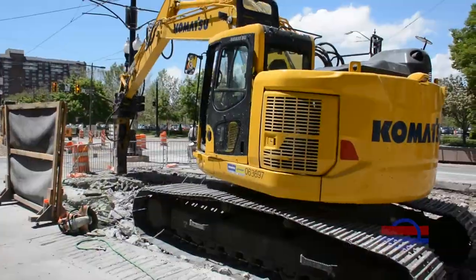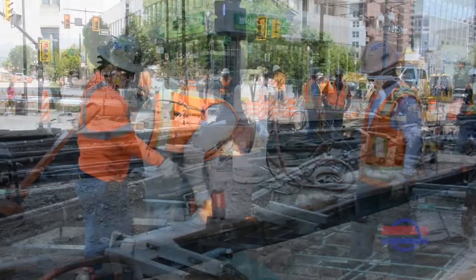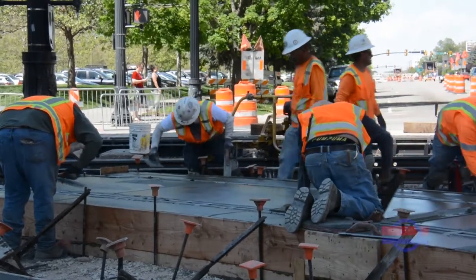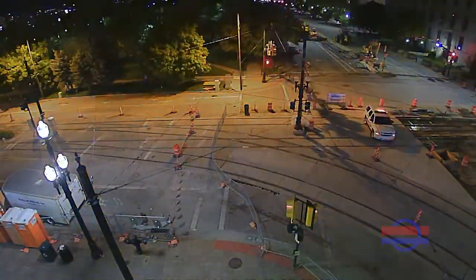We jackhammered old concrete and hauled it away. We saw cut the old track, installed new rails, and welded joints. And finally, we poured and sealed new concrete that should last at least 25 years. Despite the rain, construction crews completed the project in 27 days.